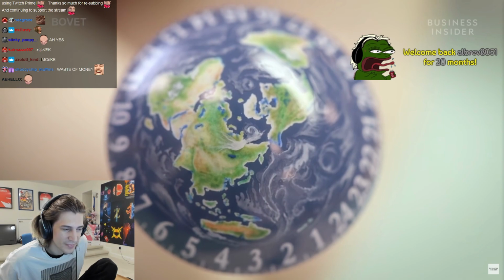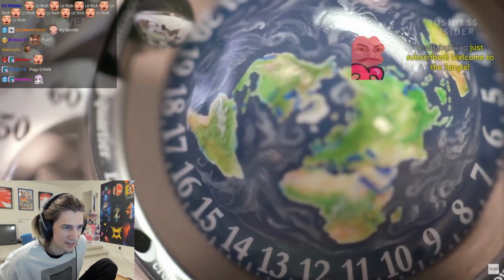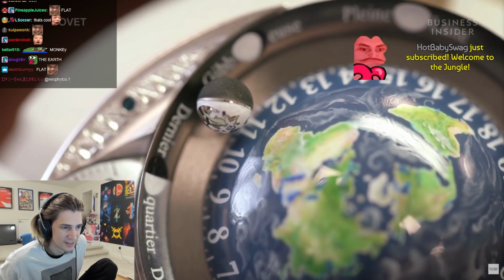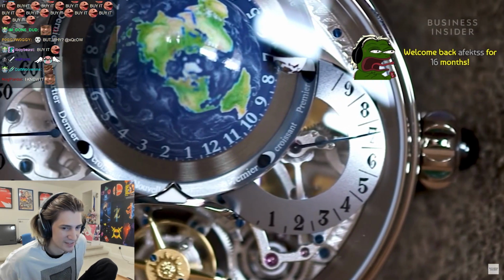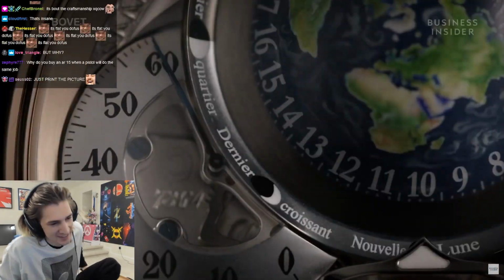The centerpiece of the watch is a hemisphere representing the Earth, as seen from above the North Pole. There are many, many layers of enamel that have been applied to the hemisphere in order to achieve a wonderful kind of translucent effect in which the clouds literally seem to float above the oceans and continents. The paints are actually very, very luminous.